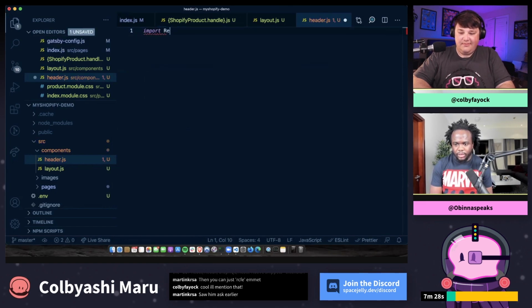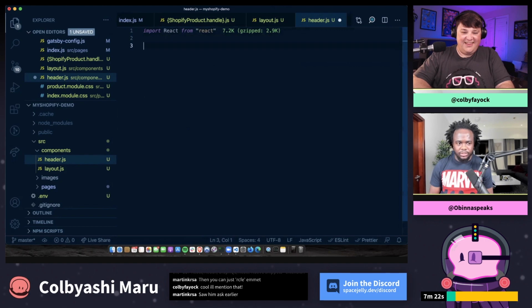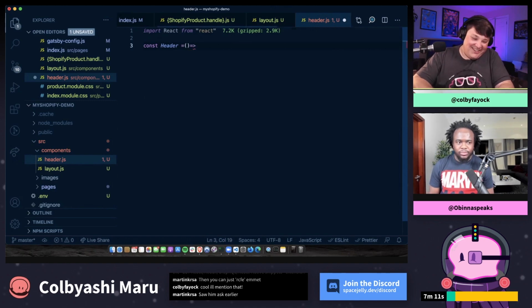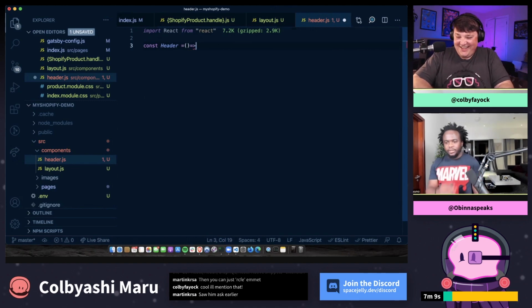I'm gonna import React. React. Please, somebody tell me how to make this thing a shortcut. Someone actually responded. I was going to tell you later, but yes: ES7 React Redux GraphQL React native snippets. Please just send it to me on Twitter. I would really appreciate that.